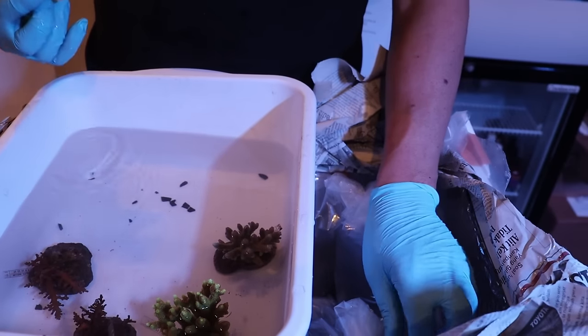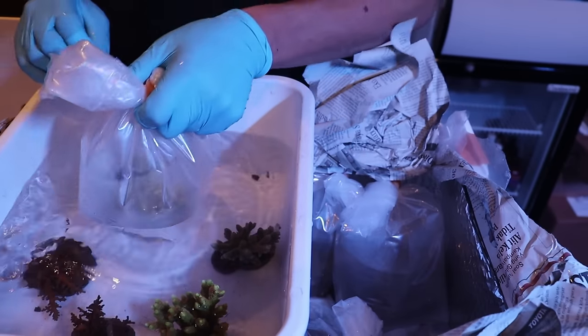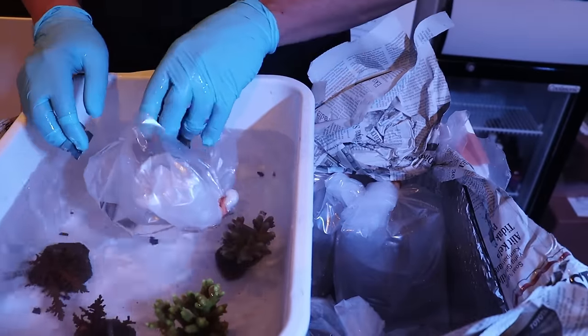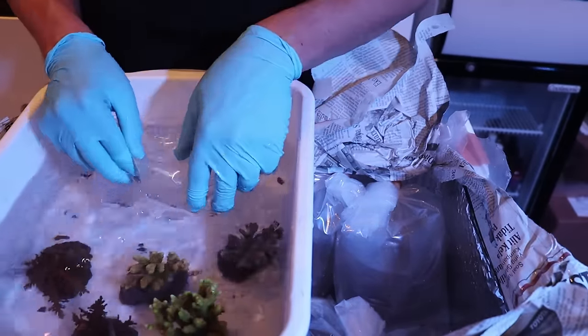That's where you really come in clutch as a store, by having it and having that service, so they don't have to worry. They know that if they want or need something, they can come and get it.